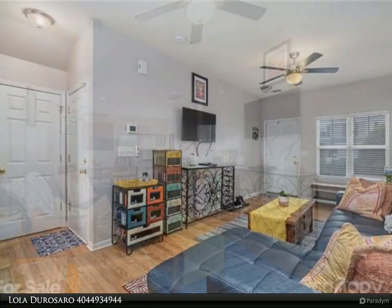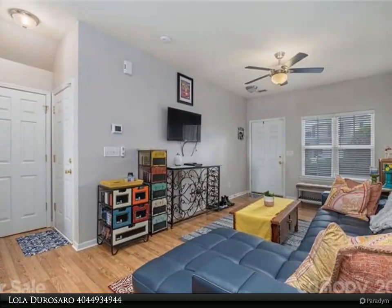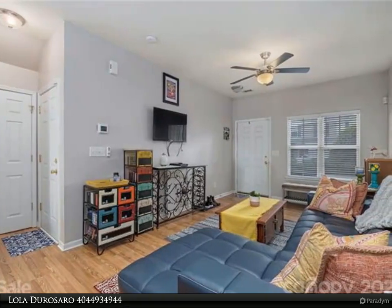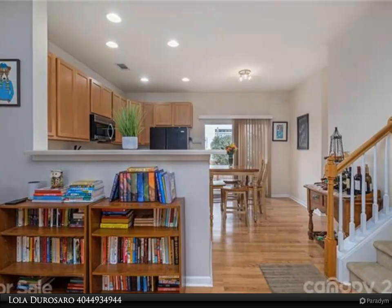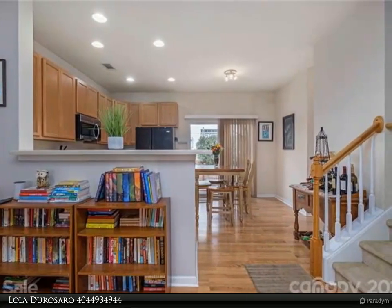Good-sized bedrooms upstairs with large walk-in closets along with a loft area that provides additional sitting area/office. Step outside for some quiet time on the spacious back patio that this home has to offer.